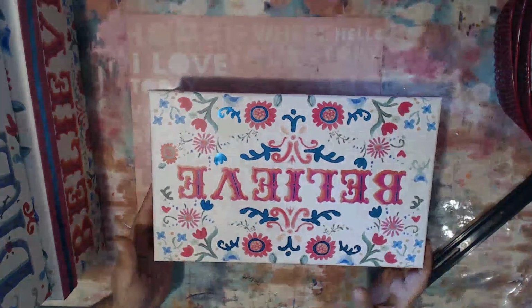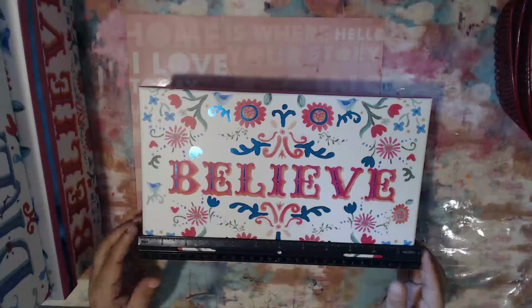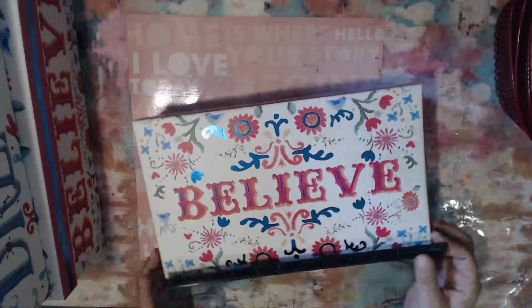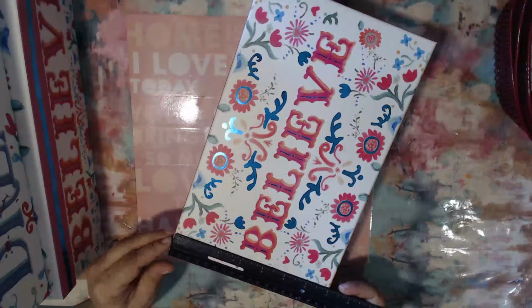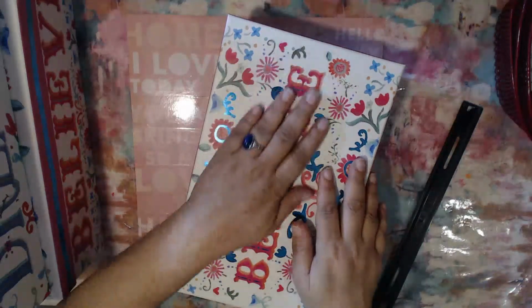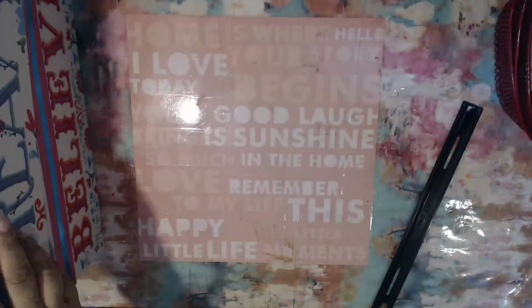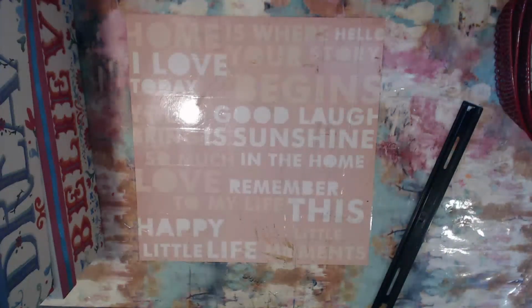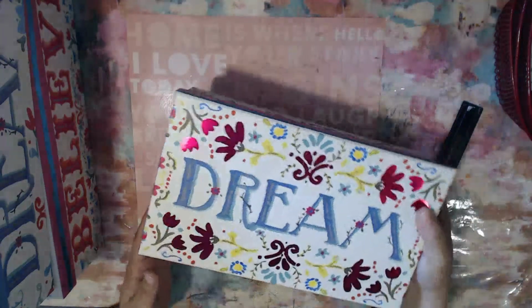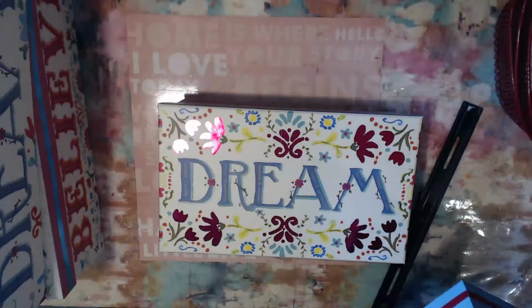This is an even smaller one, again with the same motif of believe. This one's about 11.5 inches by 7 inches. I think that this will be perfect for some of my stamps, to store my stamps and stuff like that. So I'm gonna nest this one inside of the other one. This one says dream, again in the same small. So I got 2 of the small ones.